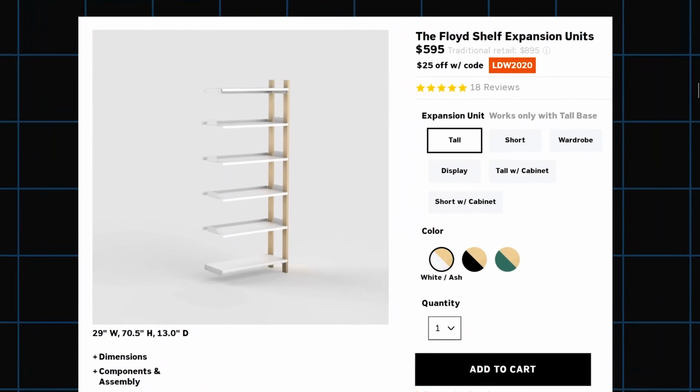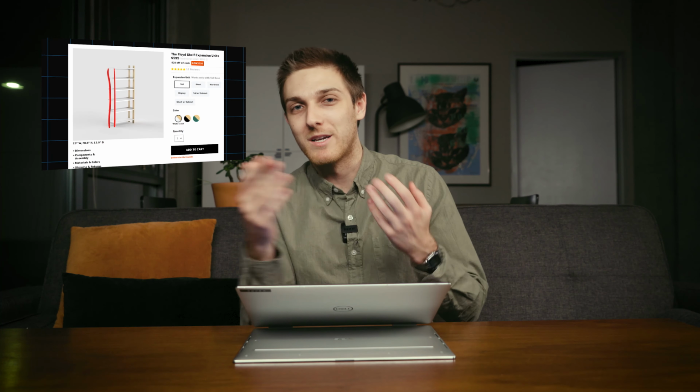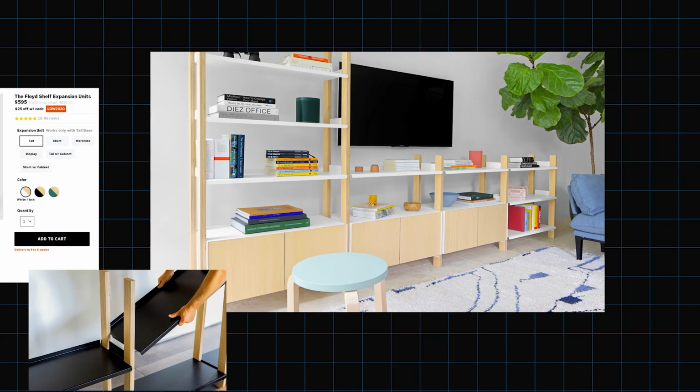And this is where you can really see that if you just buy an expansion unit, it doesn't even come with those legs, which again is great for sustainability, price, manufacturing. And here it is set up in this huge configuration. There's really no limit to how many of these things that you could put next to each other. And here are a few more configurations they have.